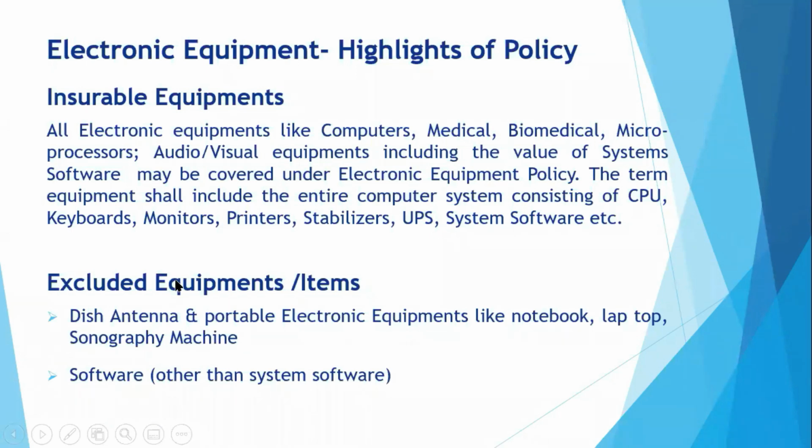Now, these are the excluded items, equipments which are not supposed to be covered under the electronic equipment policy, like notebook, laptop, your sonography machines. Sonography machines are specifically declared as excluded machinery in the electronic equipment tariff. Maybe, I don't know the reason, maybe it works on waves, I don't know what is the reason for exclusion, but it is very much there in the policy. And that is why I have highlighted it.